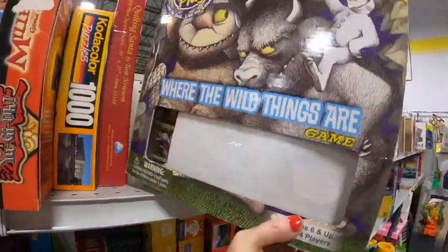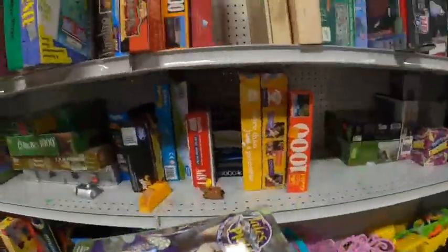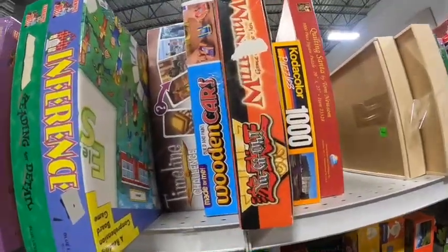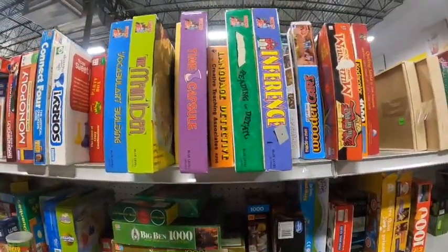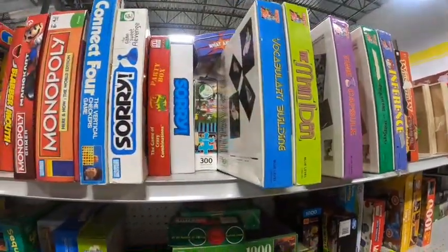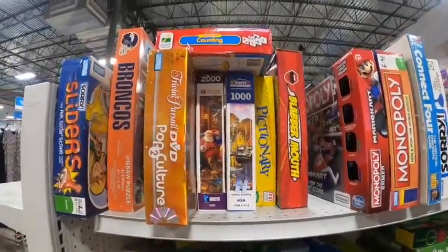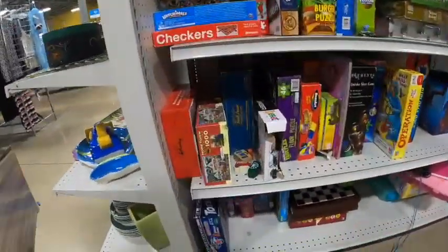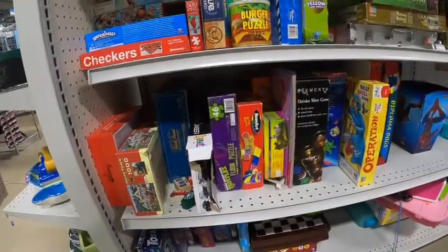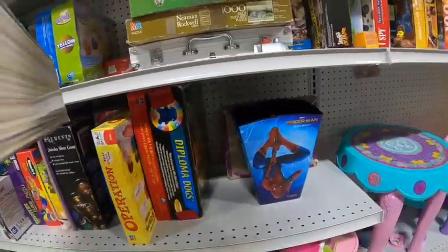Where the Wild Things Are. This is one I did look up. This was missing a few pieces. And even still, it wouldn't have been worth it because selling them with all the pieces, it just wasn't that much, which is a bummer because I love that book. I love it. Again, I feel like maybe there was something I missed, but I don't think so.